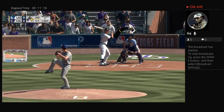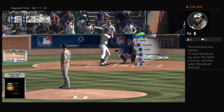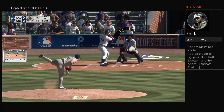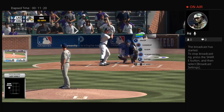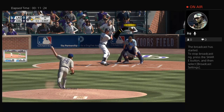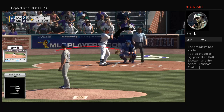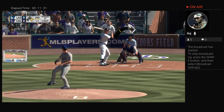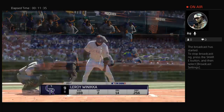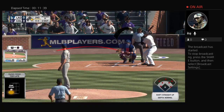It's been a rough go for him at the plate as he enters this one with a season average in the .230s. Swing and a miss, and he's behind 0-1. Ball 1. He's set. Here comes the 1-1. Strike 2 at a pitch that catches the outside corner. Here's the 1-2 delivery. Good bite to that sinker as he gets him to swing through it for out number 2. At the plate, Leroy Winnica.